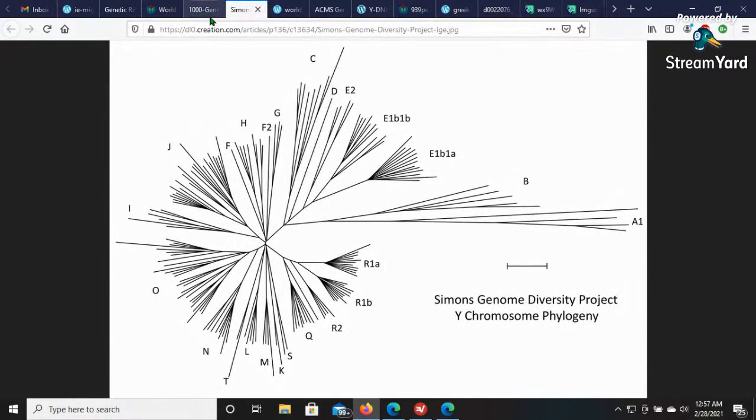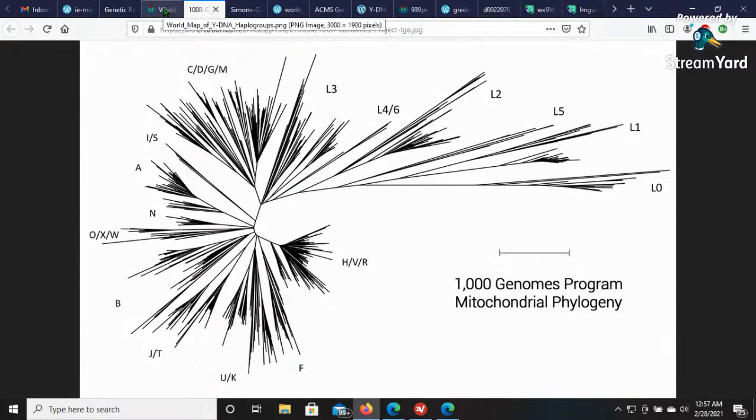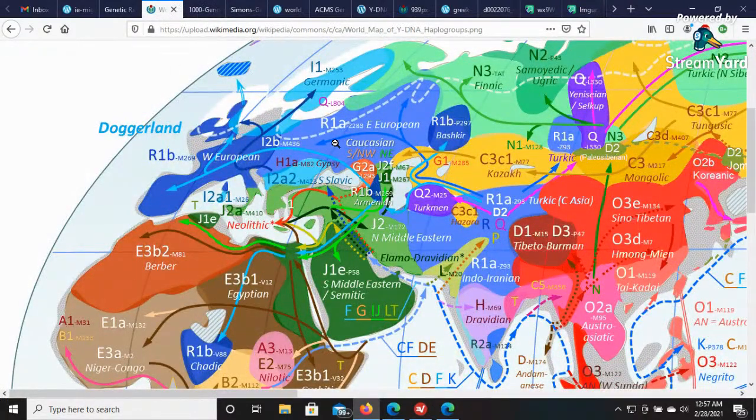And this is me right here, the I. So if you want to see exactly what I am, I'll show you, as I've already showed before. Notice you have the J2, the I2, and then you have the I1. So from the J2 branched the I2, which branched the I1. See I2A, and you can see these lines up here, the I1. Okay, there's I2 here. Just checking. And I1. See this I1 M253? That's me. That's my Y chromosome. I1 M253, exactly.